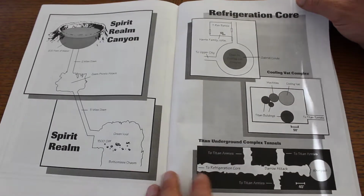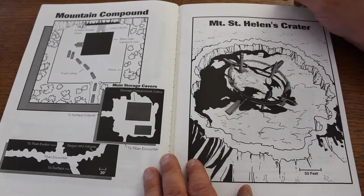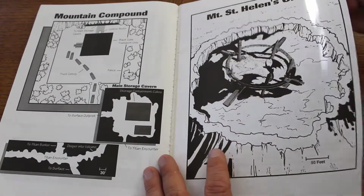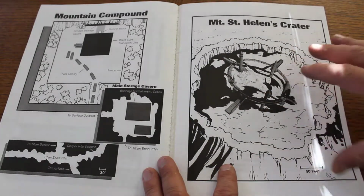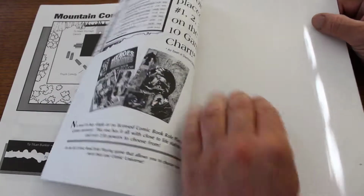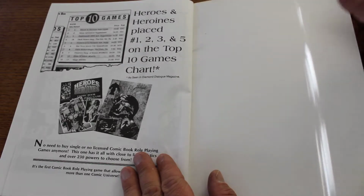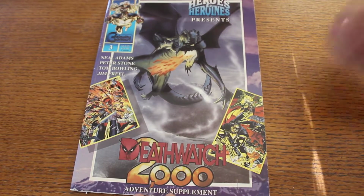So it has everything. Dragons, dinosaurs. You can't get a more serious campaign book. But Mount St. Helens Crater, there you go. So if you are going to be taking your kids to Mount St. Helens, do this module prior, so when they go there, they'll all be thinking about this machine up top, St. Helens, with a dragon. Mountain Compound, and on the back, top 10 games, Heroes and Heroines, place number 1, 2, 3, and 5 on the top 10 games chart. So there you go. So that's a quick flip through for Heroes and Heroines Presents Deathmatch 2000.